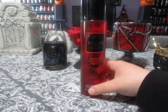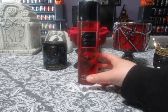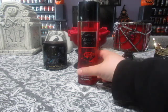So this one is a deep berry plum fragrance, and you don't necessarily have to wear this during the fall or Halloween season. This can be worn all year round. It's a very nice fruity scent.